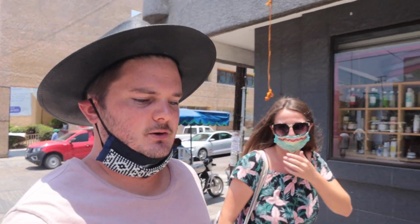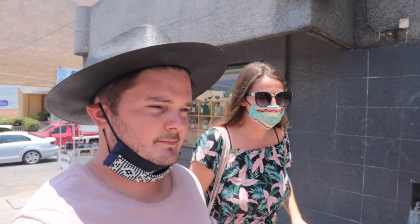You ready to eat some seafood, Lauren? Yes, I'm ready to try some seafood. This place, a local told us that they have the best seafood. We are headed to El Bunker de JP in Puerto Escondido. It's a really cool restaurant that is actually kind of hard to spot. It's a little restaurant that's tucked behind a car wash, and they're known for their ceviche and really fresh seafood.